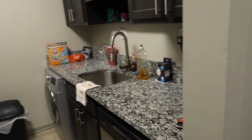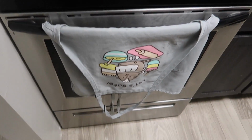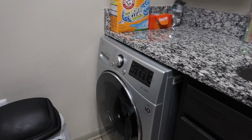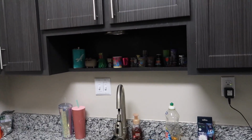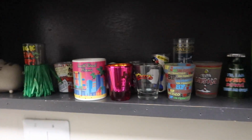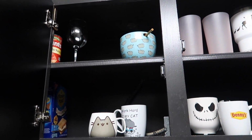Let's go ahead and start this way. This is my kitchen. It has marble countertops, and the whole area has wood flooring. I have some pretty cool appliances. I've never had a European washer dryer before, but I absolutely love it. It's like a washer and dryer in one. This dishwasher is awesome. But anyway, these are shot glasses. I don't drink, but these are just all the random places that I've ever been. Some Starbucks mugs. And then up here I have my cool mugs that I've collected from various areas.